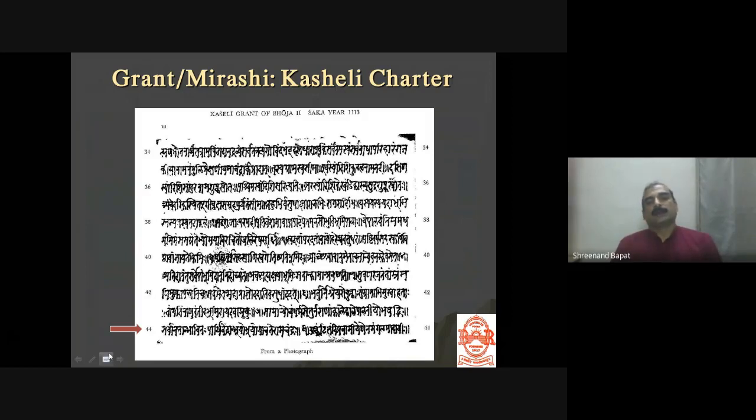In fact, the charter has something like 60 lines, whereas Mirashi gives it in 44 lines, because Grant and Taylor have given the transcript in 44 lines. But Rajwade has given it in 59 lines. Of course, the numbering is wrong there, but anyway, it is better than 44. The point is that had Mirashi taken the reading from Rajwade, it would be better.